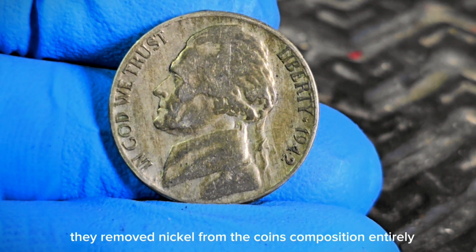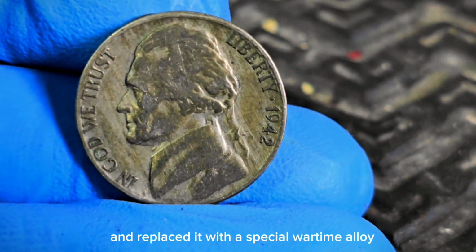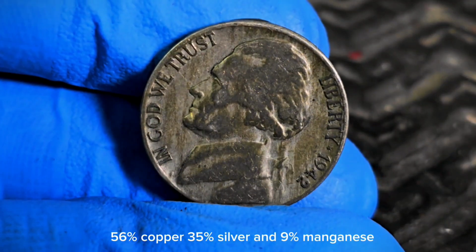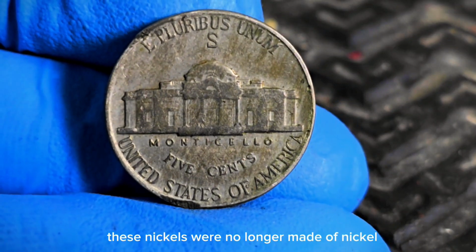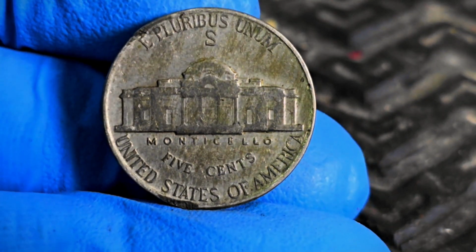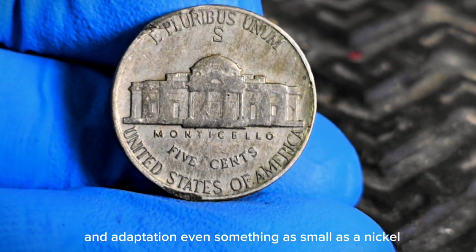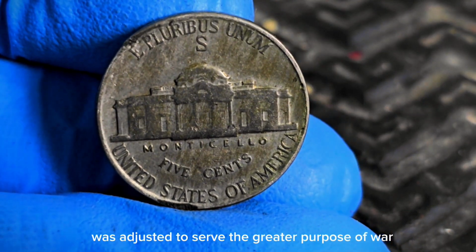They removed nickel from the coin's composition entirely and replaced it with a special wartime alloy. 56% copper, 35% silver, and 9% manganese. That's right, these nickels were no longer made of nickel. They were made of silver. The change wasn't just technical, it was symbolic. This coin became a quiet emblem of sacrifice and adaptation. Even something as small as a nickel was adjusted to serve the greater purpose of war.